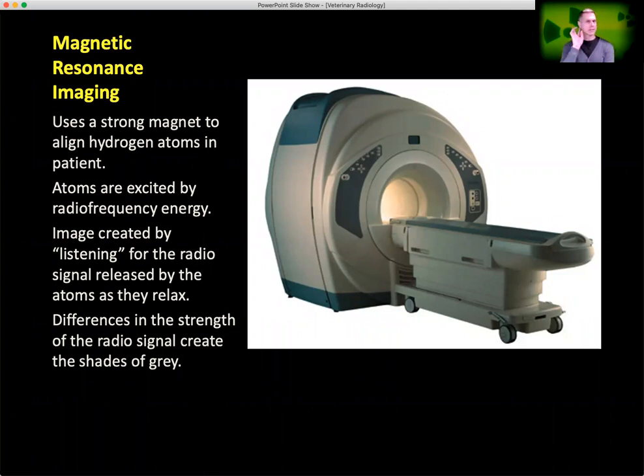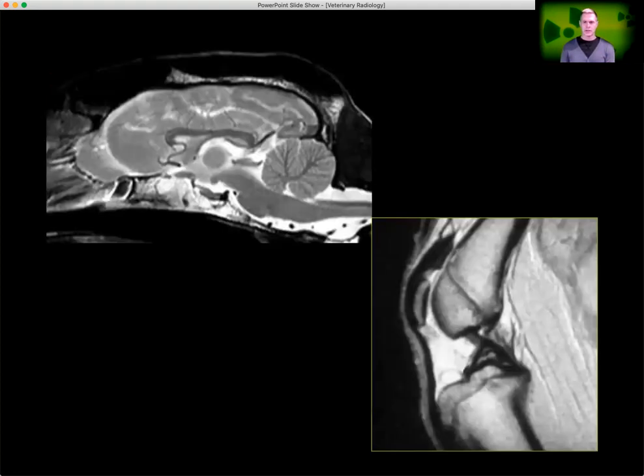We can listen with an antenna in the machine for that radio frequency to come back out of the patient. And through some fairly complicated mechanistics, we can figure out what signals came from where in the patient and how strong they are. That is what is used to create the image of the patient. So it looks kind of like a CT, except that there's a little bit more detail.